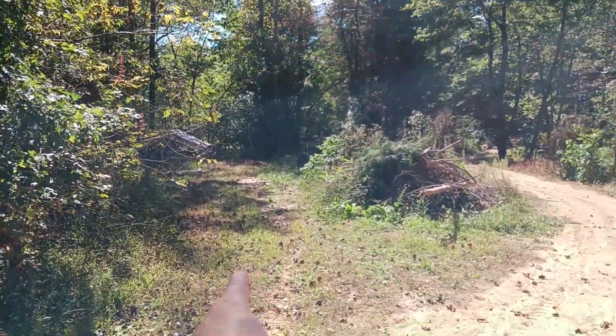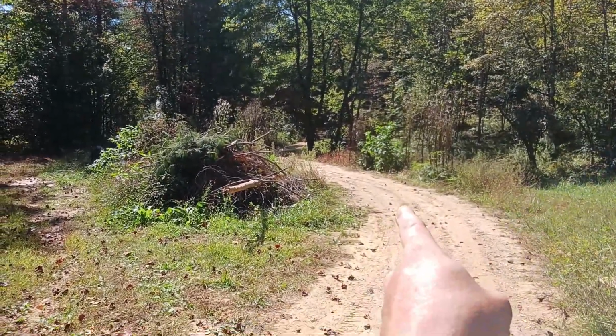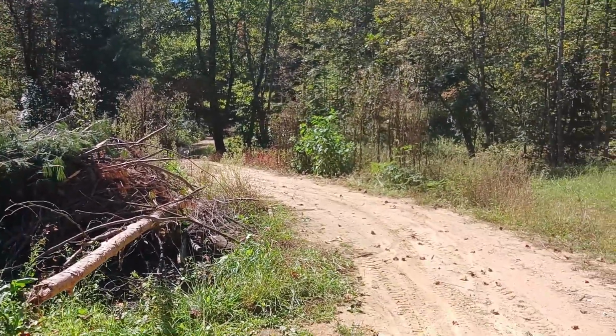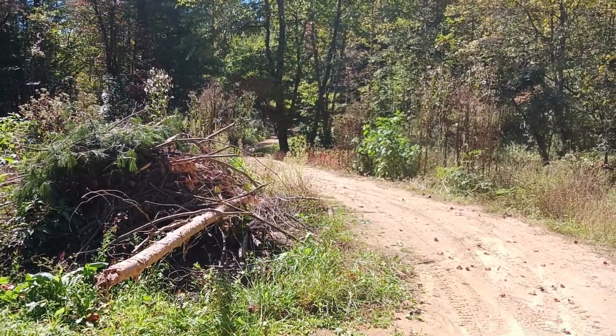When we bought the property, this is where Thunder Ridge Road traveled through. We tore down an old tobacco barn. It was in a lot of disarray, needed a lot of work, and we just decided it was more cost effective to tear it down, and we'll build up a barn later on, start afresh.